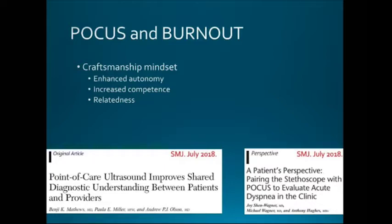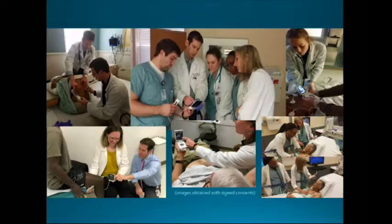And so we did a perspective in there talking about, not only our perspective, kind of using ultrasound to diagnose something like a pneumothorax in the clinic, but also the patient's perspective. What did they think about it? They were really improved. It helped them understand things. And one of our colleagues out in Minnesota did a nice piece where they did an actual study on looking at, does using ultrasound help improve patient understanding of their diagnoses, and does that help match the doctor's understanding of what's going on? Does the patient have a better understanding of what's going on? So I think that all helps.